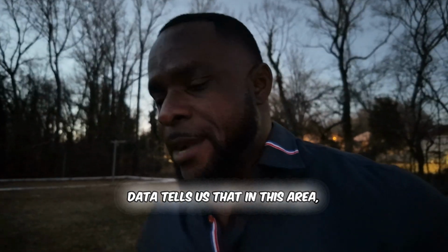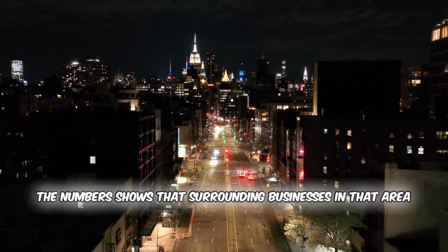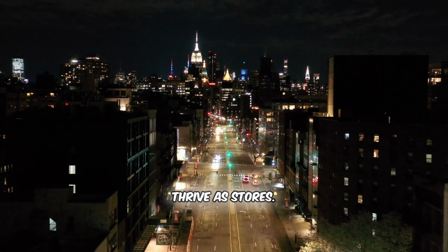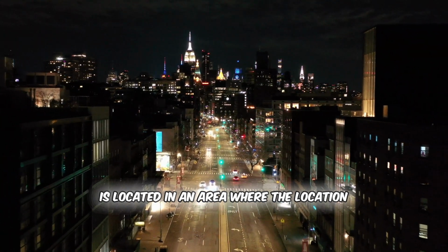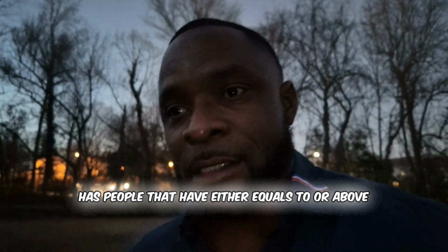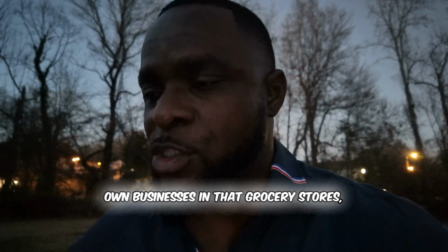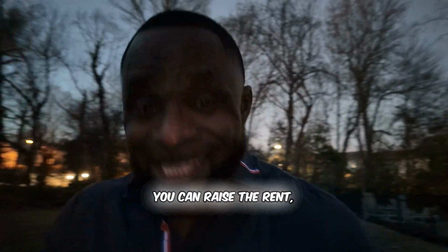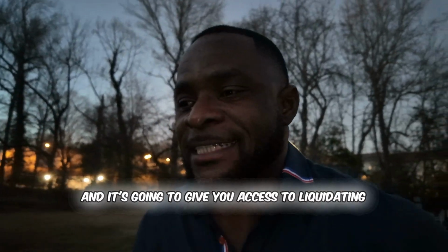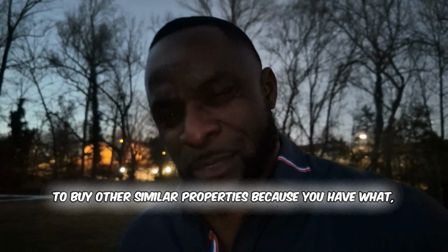Data tells us that in an area with a huge influx of individuals with high disposable income, the numbers show that surrounding businesses thrive. Grocery stores, for example. Why are those stores important in this kind of area? If a grocery store is located where people have incomes equal to or above the US average, the tenants who own businesses there will have income and can pay their rent. You can raise the rent, you have access to more cash flow, and it gives you access to a cash-out refinance to buy other similar properties, because you have what? Consistent cash flow.